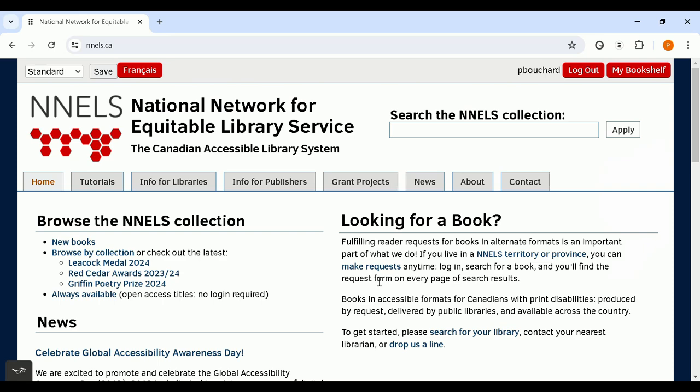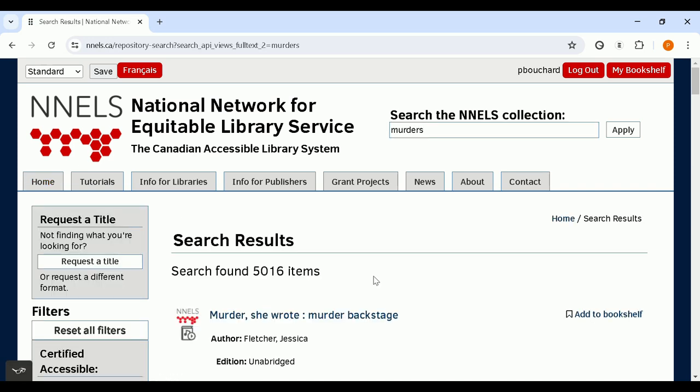Nels makes it easy to find books in EPUB format. I can perform a search of the website. National Network for Equitable Library Service, NNELS. Search the catalog, edit, blank, enter, search the catalog, edit, M-U-R-D-E-R-S, enter. And I submit that search. Search results. And once the results load, I can locate the filters section on the page.